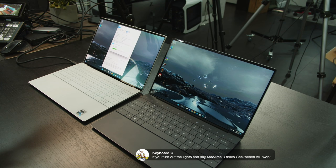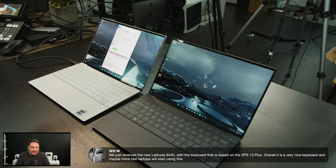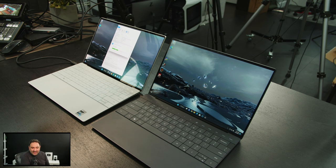We just received the new Latitude 9440 with the keyboard that is based on the XPS 13 Plus. Overall, it's a very nice keyboard, and maybe more Dell laptops will start using this. I think you are right, my friend. Yeah, I can't wait to get the review unit into the studio. Again, for those joining us late, I did get a preview of it. I was very impressed with the aesthetics and the design. They took a lot of the design cues from this and moved them onto that business laptop. So we'll see. Glad you got yours in.